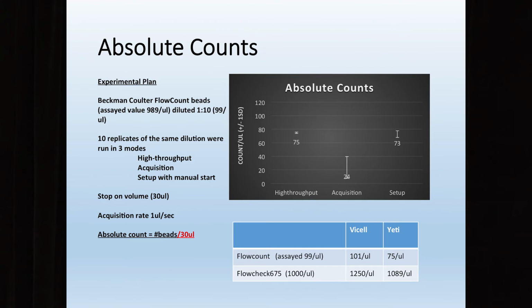We checked the counts on the beads with a Vicel. Now our Vicel is meant to be a particle counter. It's under service contract. Ran the calibration beads on it. It was right on. And it recorded our flow count beads as 101 per microliter. So I took that to be pretty correct.